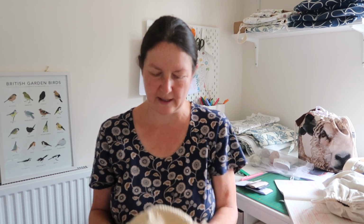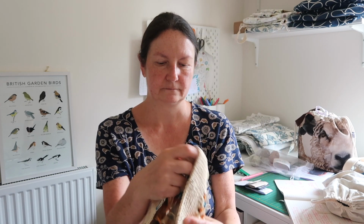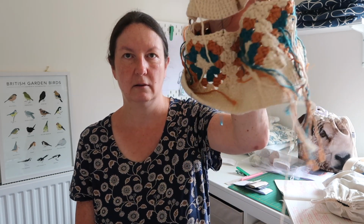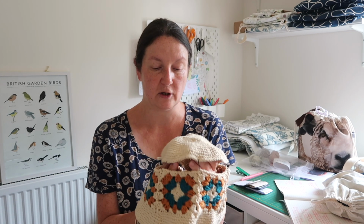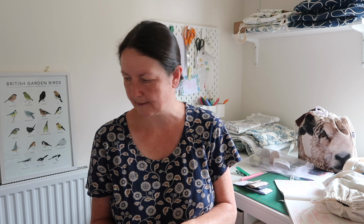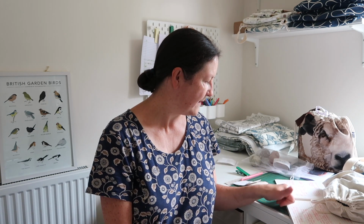It's a paid for pattern, it's on Ravelry, there'll be a link to it below. Loads and loads of ends to weave in still. I'll show you the inside, it's a bit of a sight. But yeah, so all being well, I have tried it on. It's slightly too big for me, but not too big to make it look like it's way too big. So that'll be a finished object next time, and I will share that with you when it's done. So that's my crochet hat.